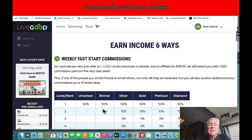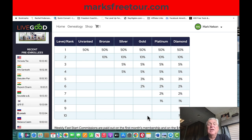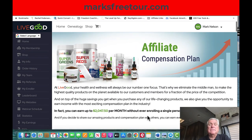Now, that's what happens when you're a bronze. You get to compete in that. When you're a silver, you get to go down farther, all the way to 10 different levels in our 2x12 matrix. So there you have it.